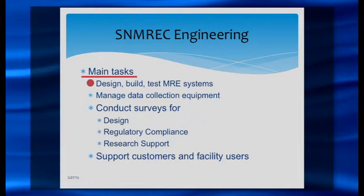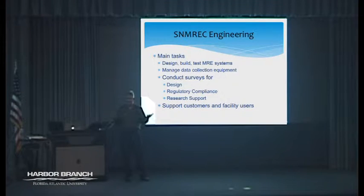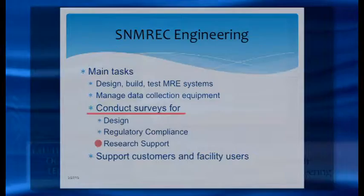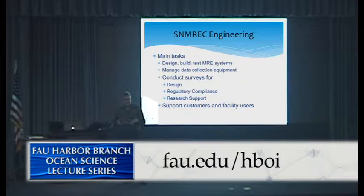Our main tasks are to design, build, and test these MRE systems, marine renewable energy, and manage the data collection equipment, because since it's out in the environment, we have to monitor the environment, and there's a significant amount of equipment that we have to use, and it's specialized, so we have to work on that sort of thing. And then conduct surveys, not only for the design, but regulatory compliance, and then research support, because even though the primary goal of our site is for ocean energy, it also provides a persistent location and structure out in the ocean environment that's fairly difficult to get to.